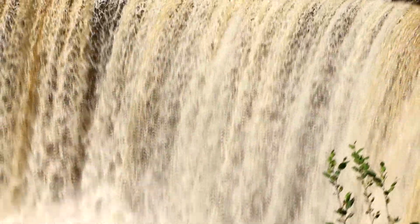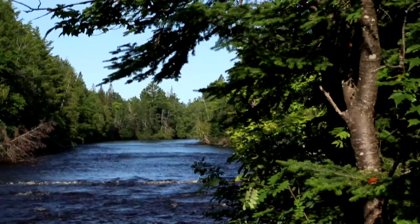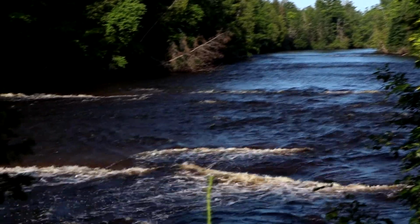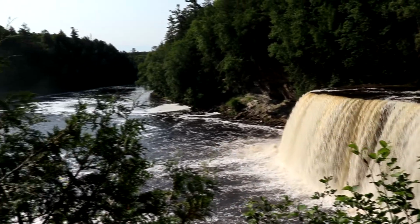If you look carefully at the different colors in the waterfall, that is the tannic acid, which comes from the cedar, spruce, and hemlock trees all throughout the area along the Tahquamenon River. This is my third time here at the falls, and they have never disappointed me one bit.